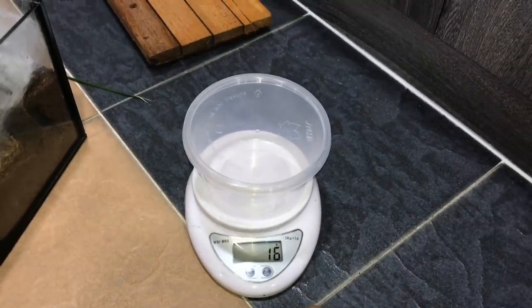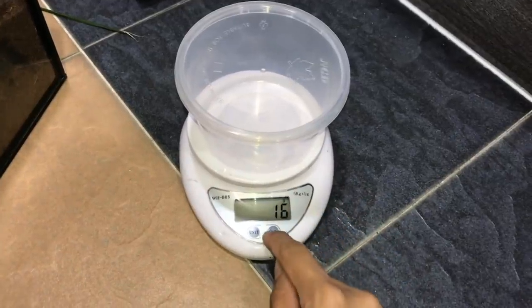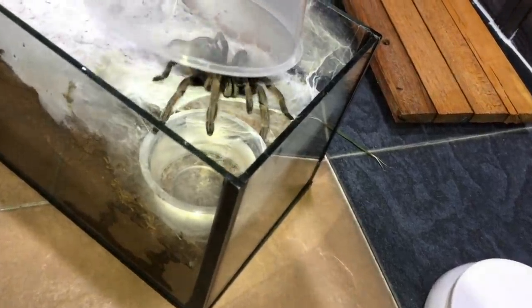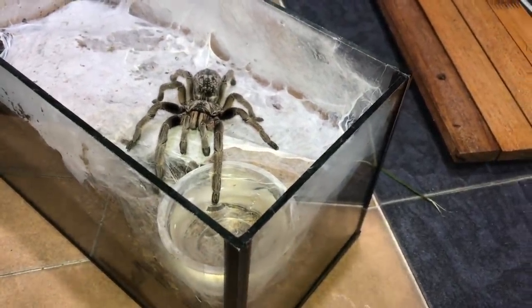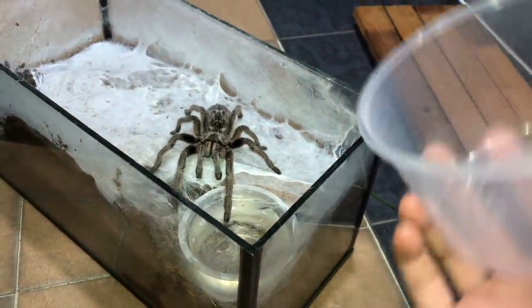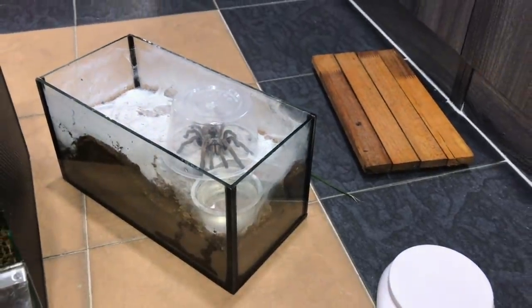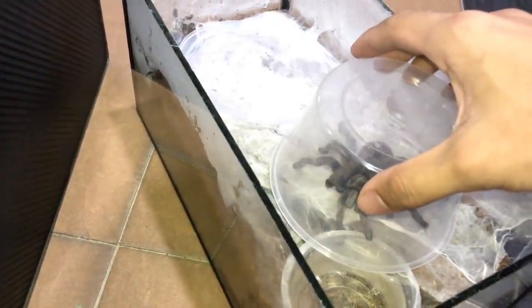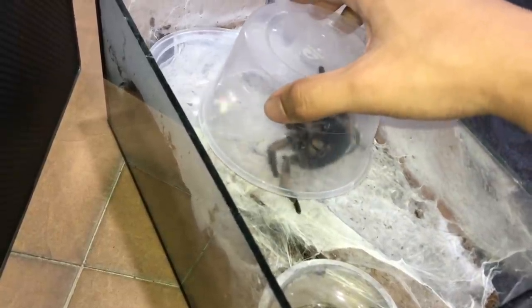16 grams. Wait, when I rehoused my Arizona blonde, it was 14. And then the next one, it was 15. Now it's 16. Okay, whatever. Let's get her in. Don't bolt. Oh, yep, okay. I thought she was friendly. No, she's not very friendly. Definitely not friendly, girl. I will not underestimate you after this. Okay, let's just put this over here. As long as you don't bolt, girl.